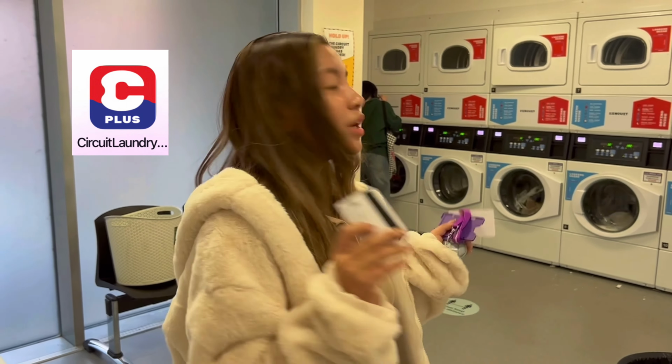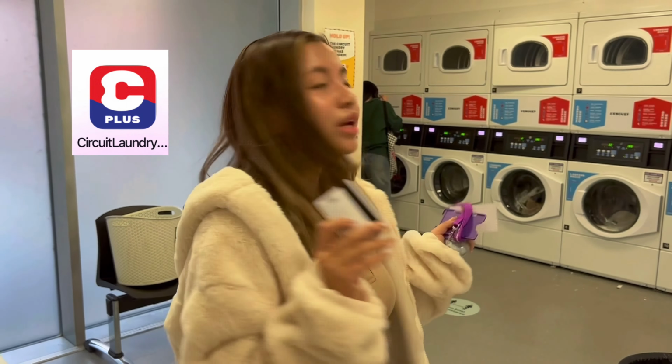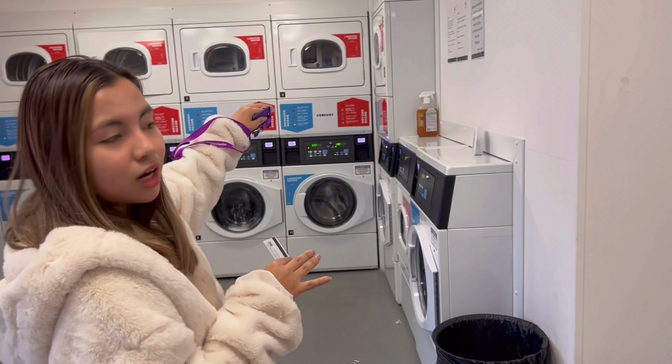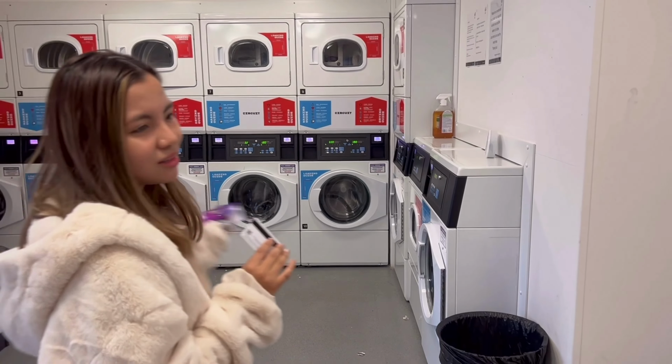So this is the laundry area. We have, I think it's called Circle Plus. It's the app where you have to use all the laundry machines here. So we have these washing machines and the dryers on top. So it's nothing special. I mean, every student accommodation has it. So now let's move on to the common room.